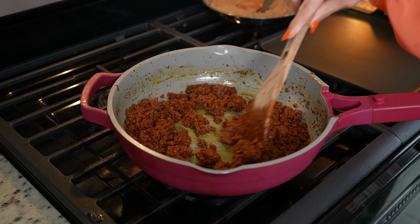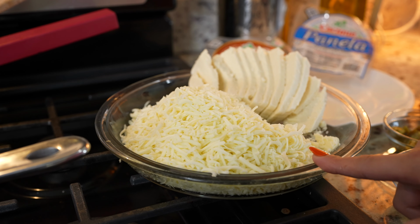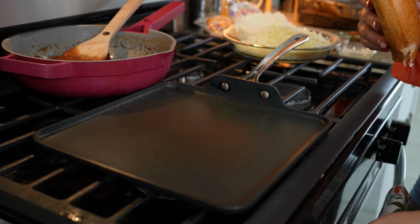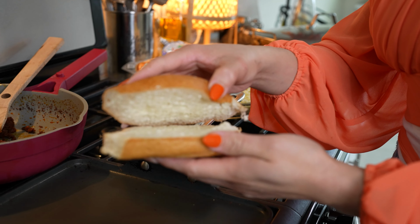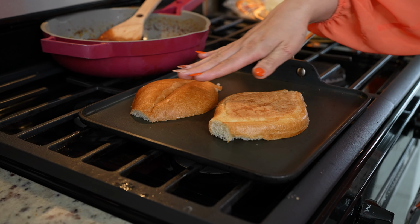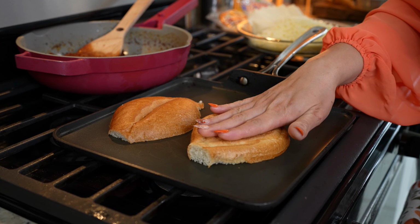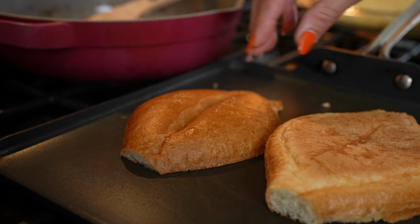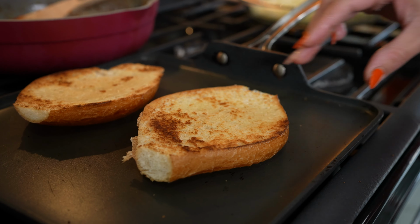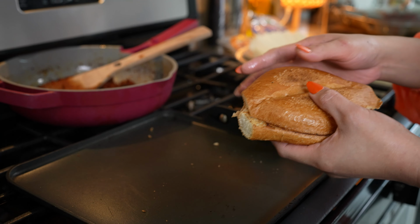Once we have our chorizo ready, now we are ready to put our tortas together. Here I already shredded my queso Oaxaca and I sliced my queso Panela. Now we're going to grab our comal, set it at medium heat, allow it to heat up, and once it heats up, we're going to add our bread. Just make sure that you toast your bread, and you can add butter or mayo. Just allow it to toast until it's nice and toasted. After a minute, we're going to flip it over and allow that side to toast as well. Once our bread is toasted, we're going to set it to the side.